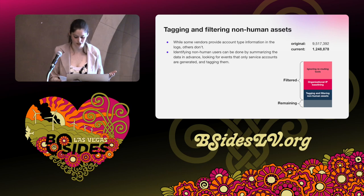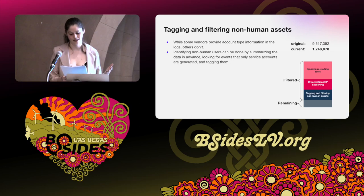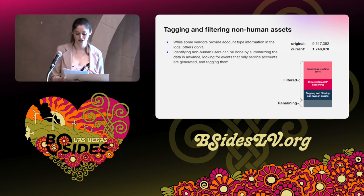simple SQL filter. In Okta, for example, we can tag usernames prior to the detection phase. We use specific events that are only sent by services and tag these usernames as services for future usage. Then in the detection phase, we can use this asset tagging to filter out non-human assets.